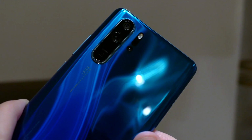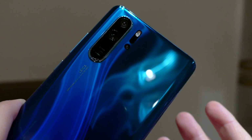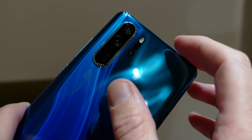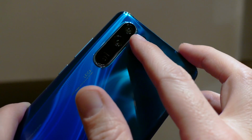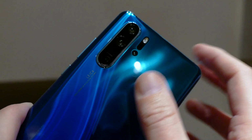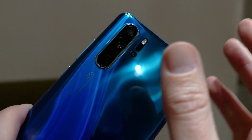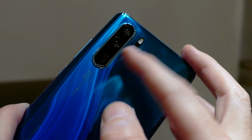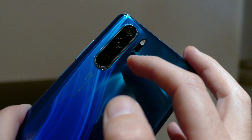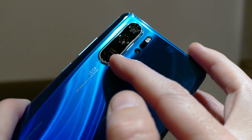So let's talk about what makes this camera special. As usual with Huawei's top camera smartphones, this has been tuned by Leica, and there are 4 lenses on the back. The main lens is another 40 megapixel camera with an f1.6 aperture and optical image stabilization. It's joined by a 20 megapixel f2.2 ultra wide lens, and then here is where it gets special. This is a brand new 8 megapixel 5 times optical periscope zoom lens. There's actual depth to this.